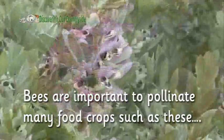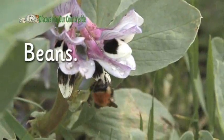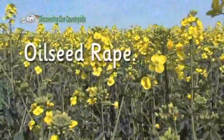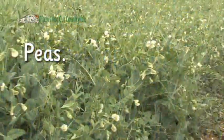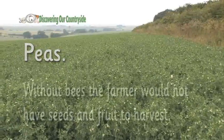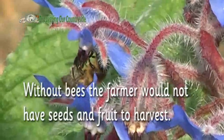Bees are important to pollinate many food crops such as these. Beans, linseed, oilseed rape, peas. Without bees, the farmer would not have seeds and fruits to harvest.